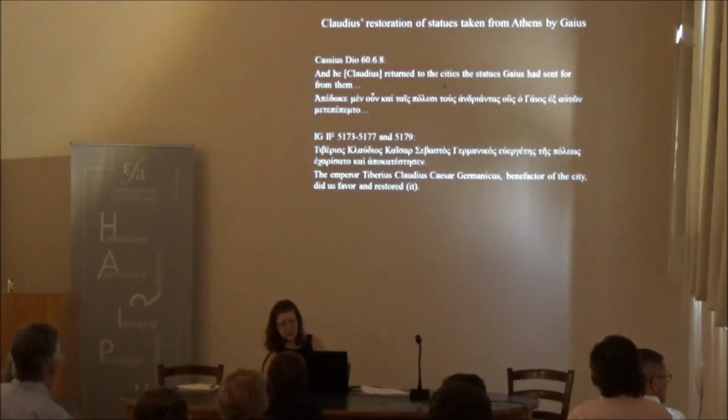So this begins with an historical reference that is so slight and so obscure, there's no reason why anyone would ever have noticed it had it not been confirmed by epigraphy. According to Cassius Dio, the Emperor Claudius, as a gesture of goodwill at the beginning of his reign, restored statues that had been removed by his predecessor, Gaius Caligula.